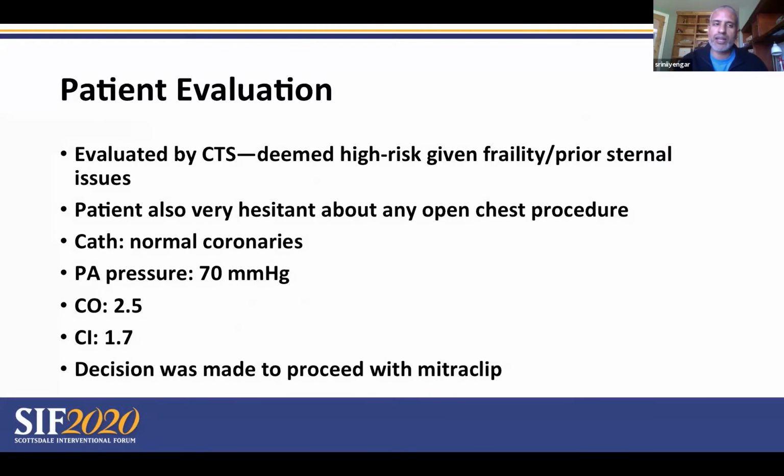As for our patient evaluation, the patient was evaluated by CTS, which is cardiothoracic surgery, and deemed to be high risk given frailty and his prior sternal issues. Additionally, the patient was also very hesitant about any open chest procedure. He did undergo a catheterization which showed normal coronary arteries.